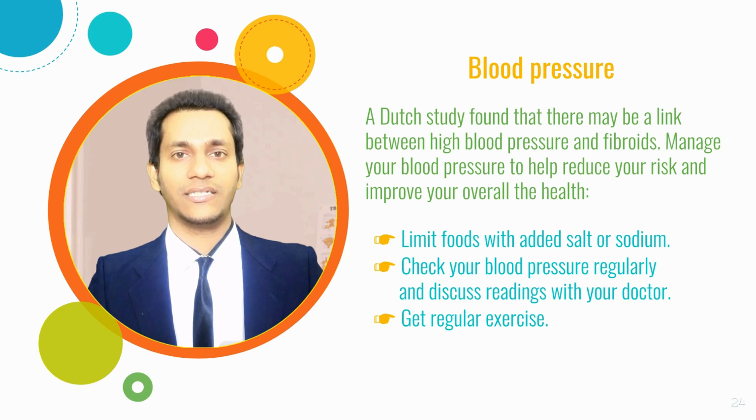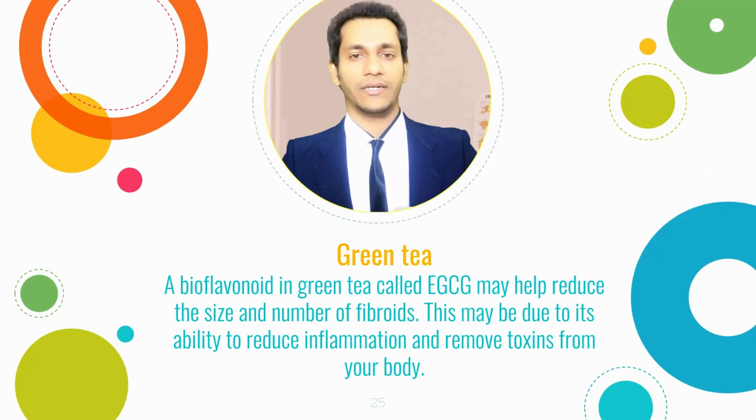Blood pressure. A Dutch study found that there may be a link between high blood pressure and fibroids. Manage your blood pressure to help reduce your risk and improve your overall health. Limit foods with added salt or sodium. Check your blood pressure regularly and discuss readings with your doctor. Get regular exercise.